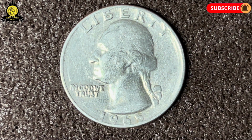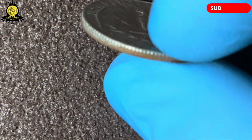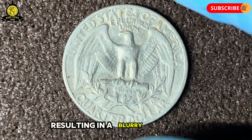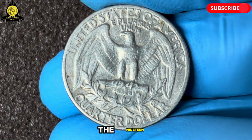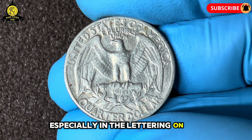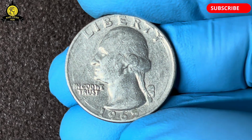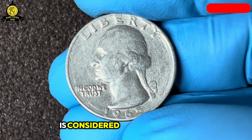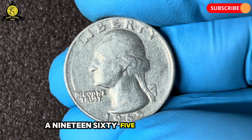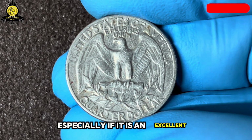One of the most common errors associated with the 1965 quarter is the double die error. A double die occurs when the coin's design is struck more than once, resulting in a blurry or doubled image. The 1965 quarter features a notable example of this error, especially in the lettering on the obverse, where the word "Liberty" can appear with a noticeable doubling effect. For collectors, this error is considered one of the most desirable traits to find on a coin. A 1965 quarter with a strong double die could fetch a premium price, especially if it is in excellent condition.